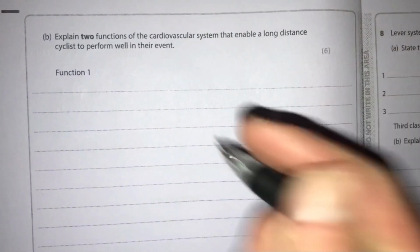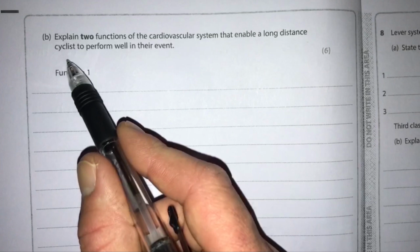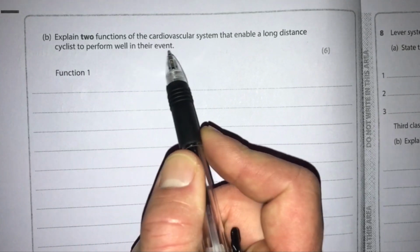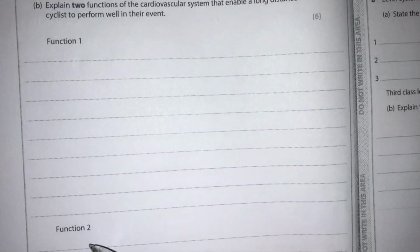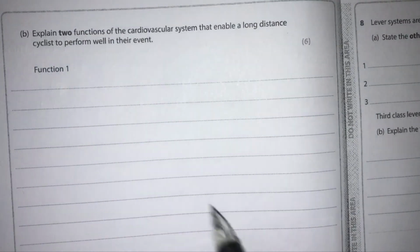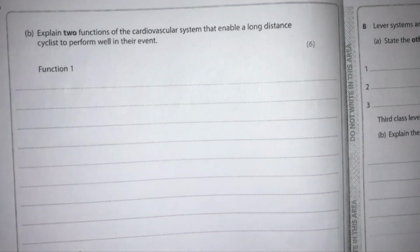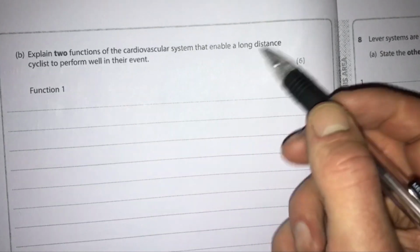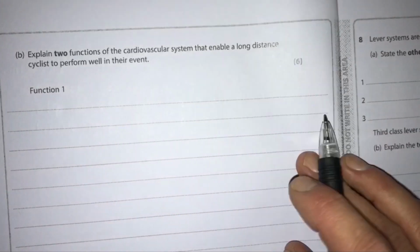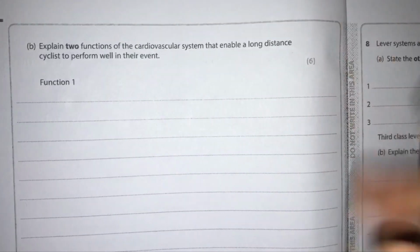Part B. Explain 2 functions of the cardiovascular system that enable a long-distance cyclist to perform well in their event. This is worth 6 marks, and we need to give function 1 and then down here function 2. So here we need a point, explain, benefit to gain 3 marks, and the same on function 2. So a function of the cardiovascular system to enable a cyclist to perform well would clearly be to deliver oxygen to the muscles.